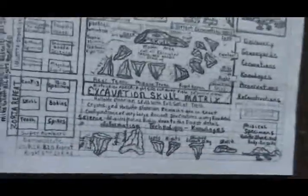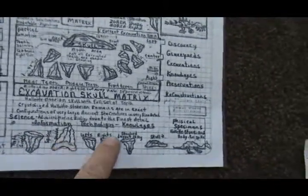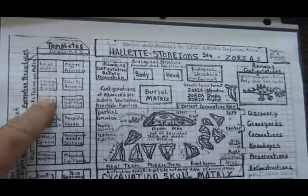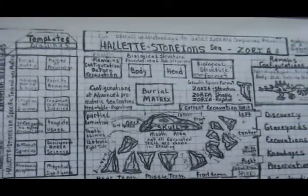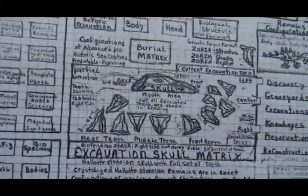Let's see, here's part of the matrix. You can see that the fully mature teeth have a single attachment base. The body spikes have a double attachment base. Everything comes in rights and lefts. And other technologies that we've developed and templates related to the Hallettestoneions, the burial matrix templates, the crystallization method of preservation, how to identify the remains.